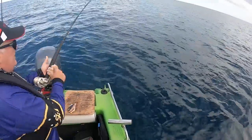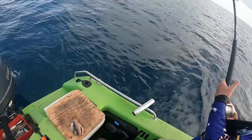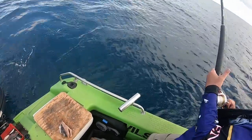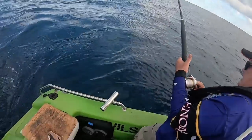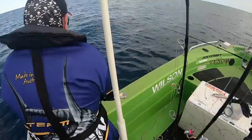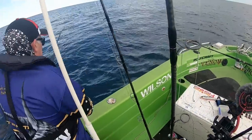Still thumping? Yeah, had a decent reef fish on too, I knew it was not a bad shout. Copy that, 10 to 6. Well, this isn't fighting like a shark. Yeah, thanks, 10 to 6. See you up there.